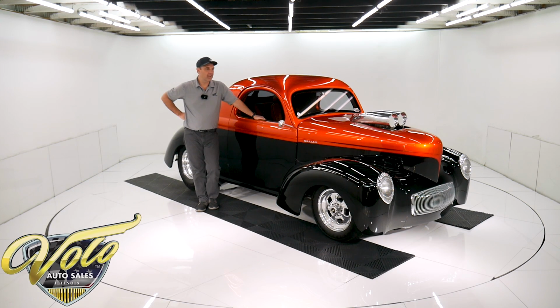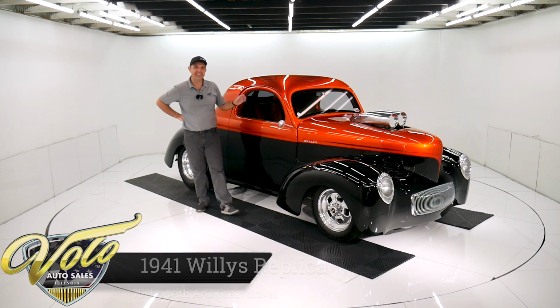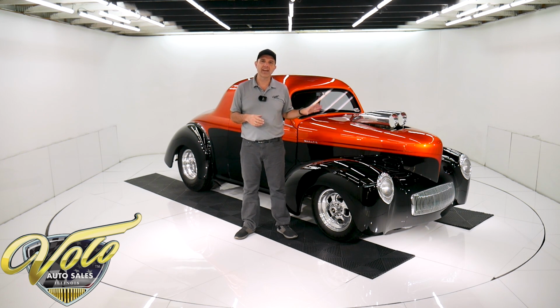Man, we got one hell of a car right here, a '41 Willys. Wait till I open that hood. It's a 496, 750 horsepower. It's all polished. This thing's got air conditioning, of course, all custom suspension. And you know what? You can drive it. I took my daughter to Olive Garden in this car. That's what I love about it.